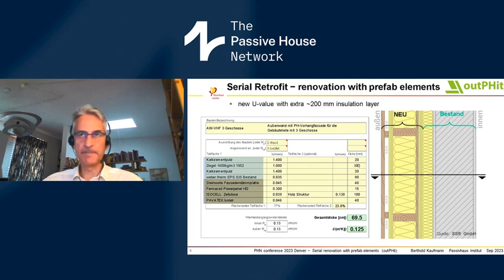Okay, here you see the detailed construction of the outside elements. Here the old wall, which had already 8 centimeter of EPS layer, and on top of that came a mineral wool layer, and then the element with a rigid layer and outside a cladding facade. And the filling is with mineral wool and cellulose, both together. Well, and the U value overall for this example is 0.125 watt per square meter Kelvin.